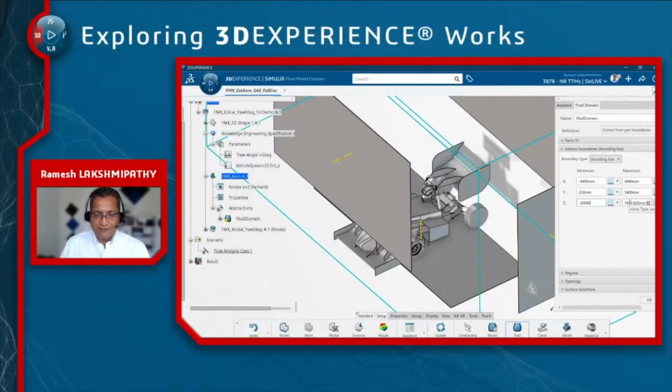And so Ramesh, how do you define the box? Like, how do you know how big to make it, and what exactly are you trying to capture?